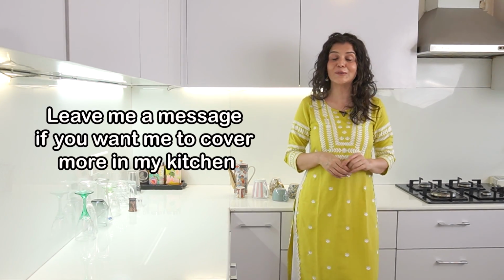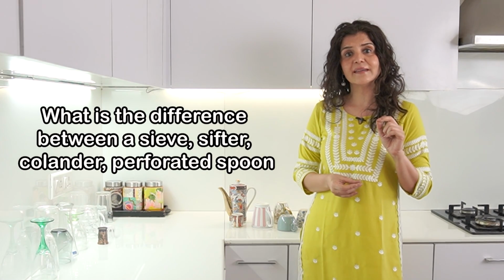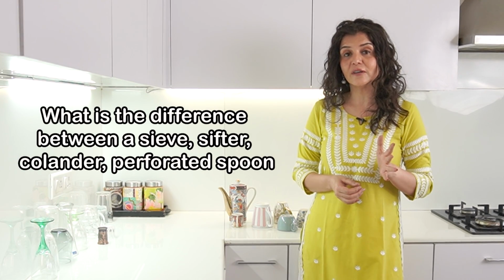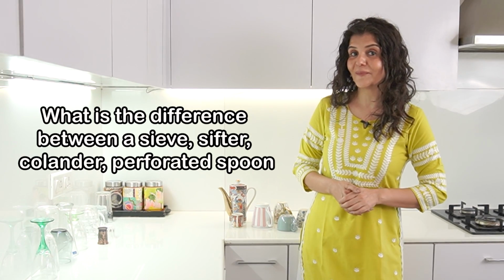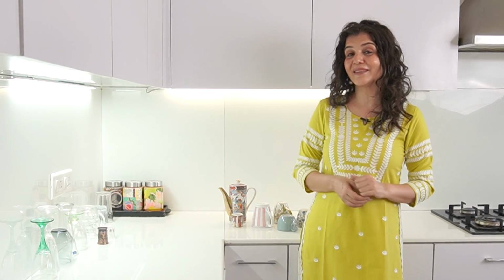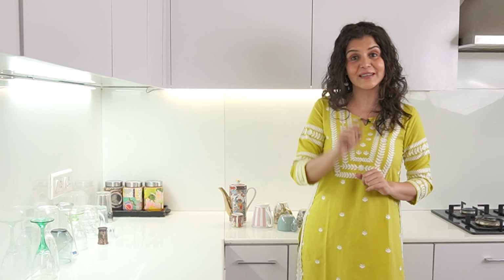And if you want me to cover all the appliances and all the other kind of spoons and serving and woks and platters, and I'm going to leave you with a question. What is the difference between a sieve, a sifter, a colander, and a perforated spoon? Okay? Leave me a message below, and if you want the answer to this question, tell me.